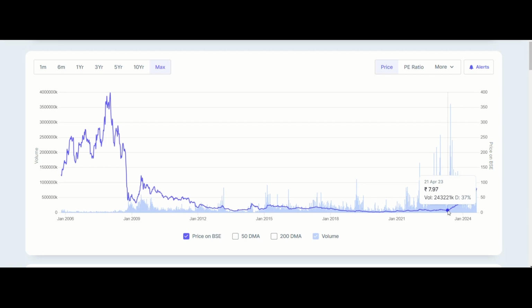So that basically created a turnaround in the company. As you can see, from 7 rupees, it's gone all the way up to 80 rupees today. I'll tell you the exact period of time. This was 2023 May, June, July, August. That's about a year and 3 months, which is pretty incredible.